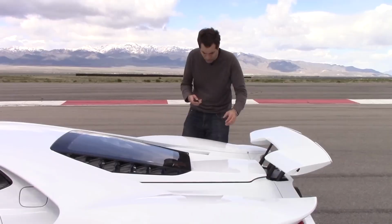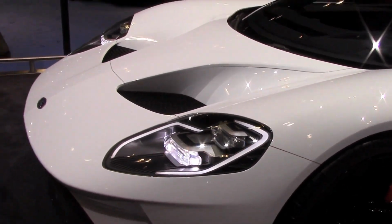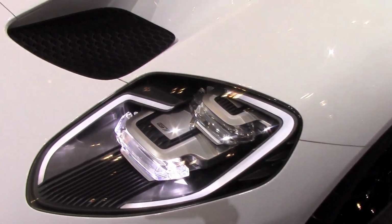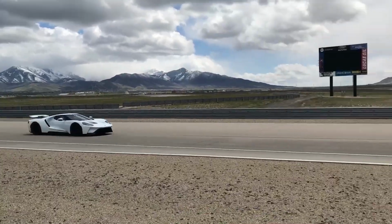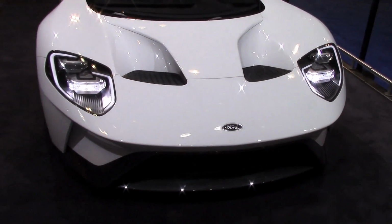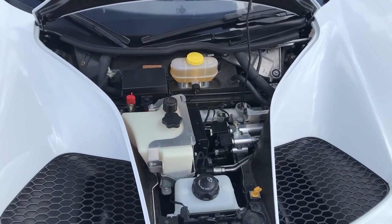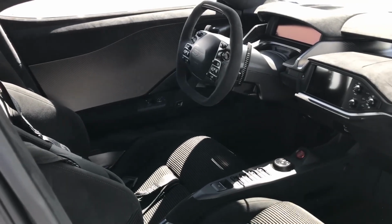Its powerful 3.5-liter twin-turbocharged V6 engine is capable of producing 647 horsepower and 550 pound-feet of torque, and secondly, it can go zoom zoom real quick, from 0 to 60 miles per hour in 2.9 seconds with a top speed of 216 miles per hour as claimed by Ford. The great thing about limited edition cars is the fact that they can shoot up in value, and the Ford GT is currently worth north of $1 million, so you could call it one of The Rock's best performing assets.